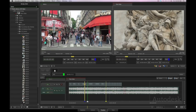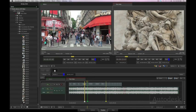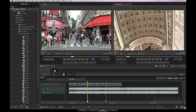And of course, if I want to navigate to the different markers, I could go to my gear. I can go to mark, and you see a flyout, with each one of them with the name and the color that I created. I would never do that. That's way too much work for me, especially when I can hold my Shift key and hit my down arrow key, and that takes me to my next marker.